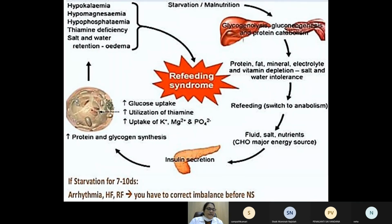So this is about refeeding. Refeeding is usually observed in ICU patients who are malnourished. So these are the things you have to monitor and you should overcome these conditions like hypokalemia, hypomagnesemia, hypophosphatemia, thiamine deficiency, salt and water retention, etc. So feed should be started initially at a very low rate. Then if the patient is tolerating, you should try to achieve the target.